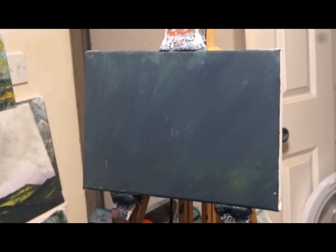I thought I'd paint on Payne's Grey, use that as an underpainting, and you can actually see the ghost of a landscape on there. It's a painting I'd already done, and I could no longer live with it, so I thought I'd paint over it. So I might get it x-rayed one day and see what's underneath it.